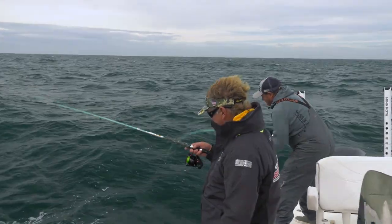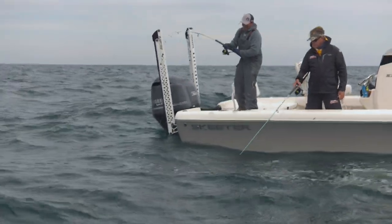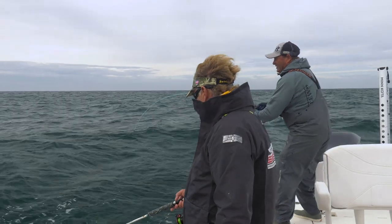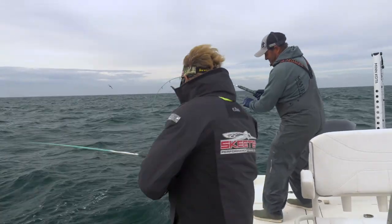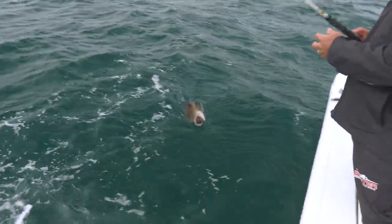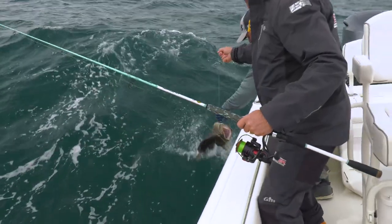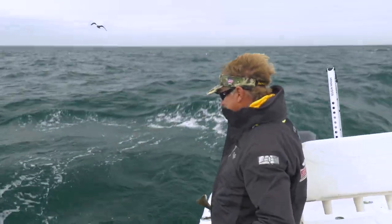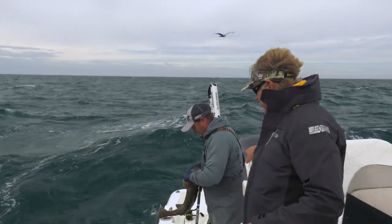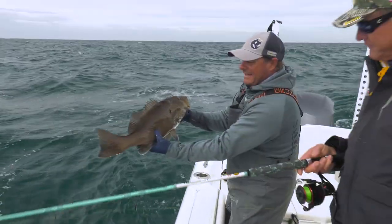What you got there, Chris? A grouper. Oh, drag puller. Am I just gonna land your fish all day? If you'd like to. Oh, that's a pretty fish. Little man. Nice one.